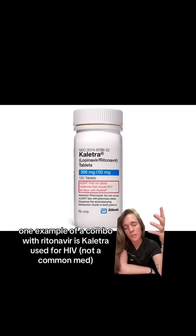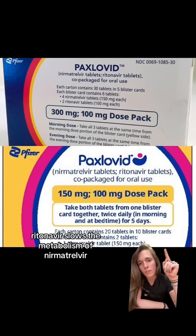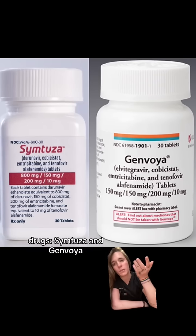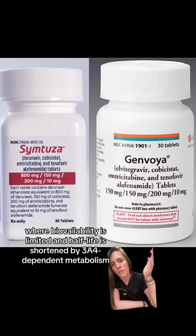It's used for HIV. A more common example where we see ritonavir is in the COVID drug Paxlovid. We have the normal dose at the top, and then the renal dose adjusted at the bottom for eGFR less than 60. Ritonavir slows the metabolism of nirmatrelvir, again, by inhibiting CYP3A4, and allows for higher systemic exposure. Another pharmacokinetic enhancer is cobicistat. Cobicistat is in the 2 HIV drugs Stribild and Genvoya. It's used to enhance systemic exposure of 3A4 substrates like darunavir and elvitegravir, where bioavailability is limited and half-life is shortened by 3A4 dependent metabolism.